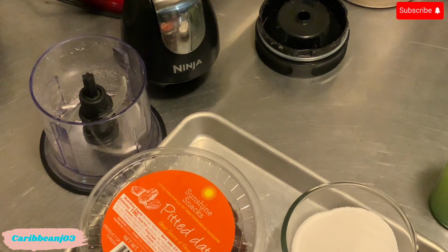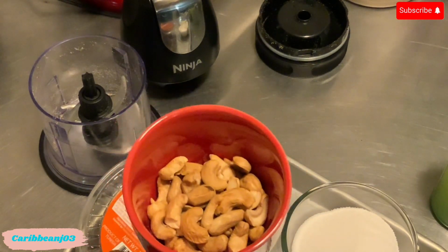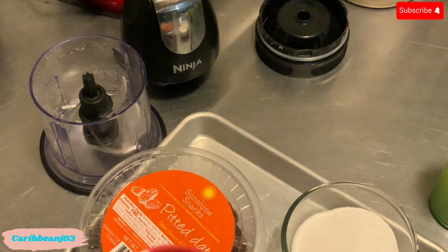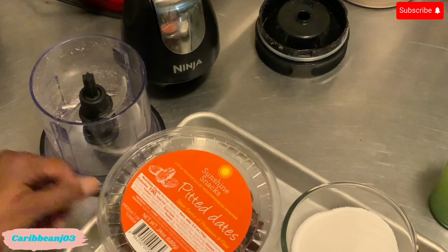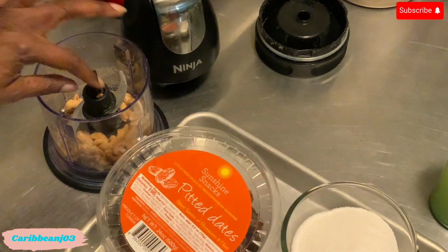So I am choosing to add a little bit of nuts into my filling. So I'm going to chop them now, because after I chop, I have a little bit of cashews left. After I chop the cashews and put those into an airtight container till tomorrow, I need to then put the dates and the sugar into the chopper and chop that up so I can make the dates filling for tomorrow. So here goes. And as you can see, I was already chopping nuts. So here are some cashews that I'm going to chop for tomorrow.